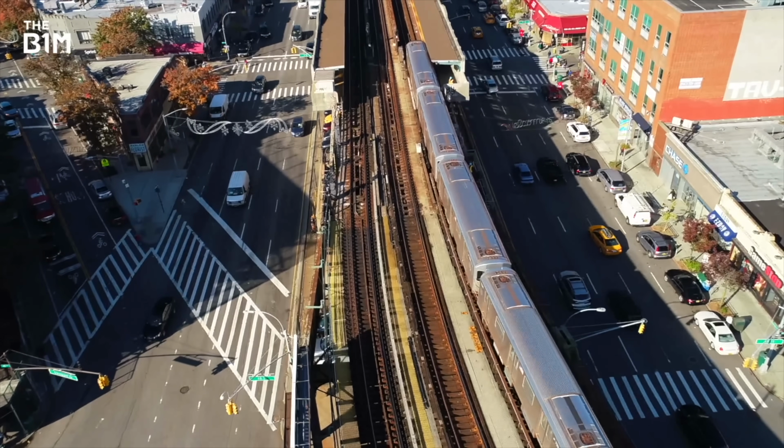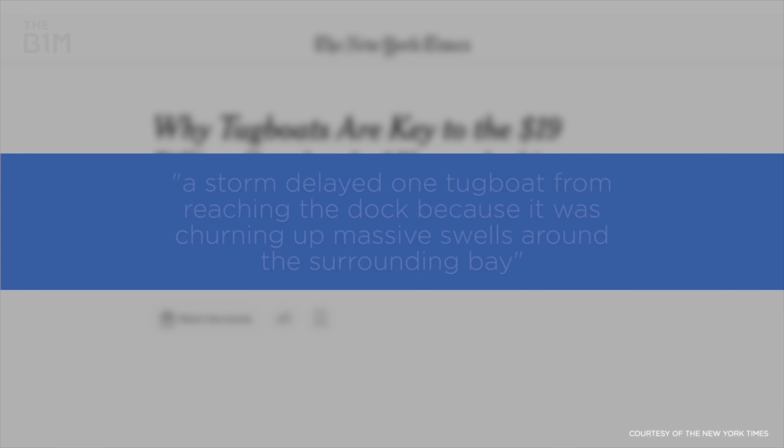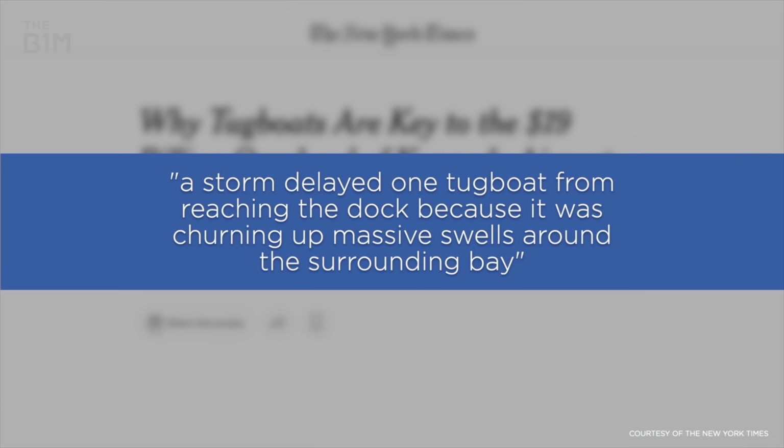But the alternative can be a little bit more unpredictable. According to this report by the New York Times, a storm delayed one tugboat from reaching the dock because it was churning up massive swells around the surrounding bay.